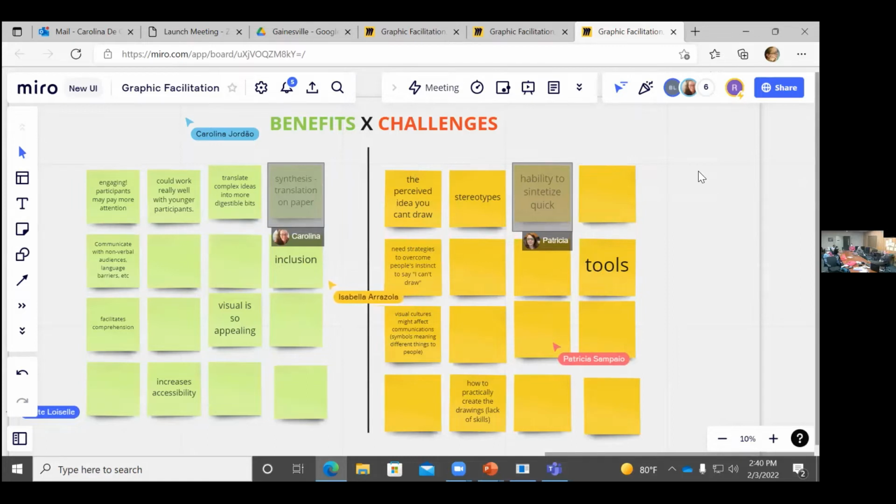Yeah, a challenge. It's all about the practice, right? Visual futures, how to practice creating drawings, lack of skills, also practice. Benefits: engaging younger participants, translating complex ideas, synthesis, inclusion, what we were talking about. Communicating with non-verbal audiences, language barriers, I think this is also a good advantage when you have an international workshop. And I really appreciate doing this with indigenous leader speeches, because their speeches are very visual, you know, they are always saying so visual.